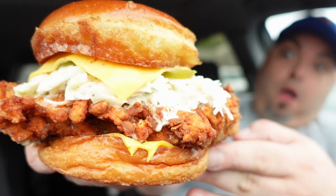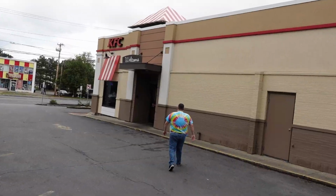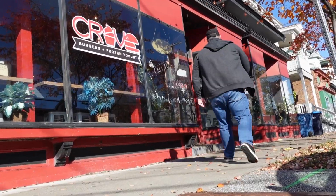The chicken sandwich wars has led us here today. Popeyes, the big one, the one that in 2018 took the world by storm. In this series of the chicken sandwich wars, we've already been to 18 different places, 14 fast food or chain restaurants, 4 local restaurants, and today we are going to what a lot of people would call the top of the line.